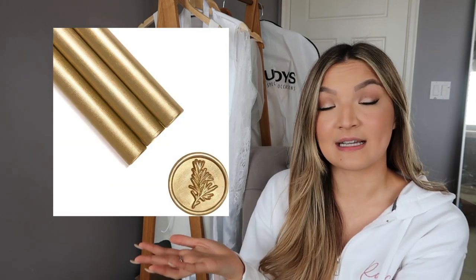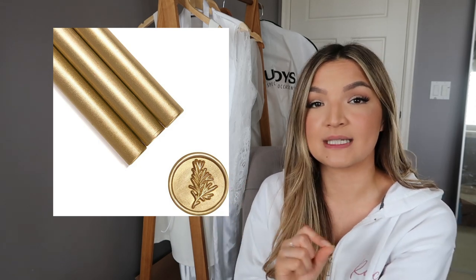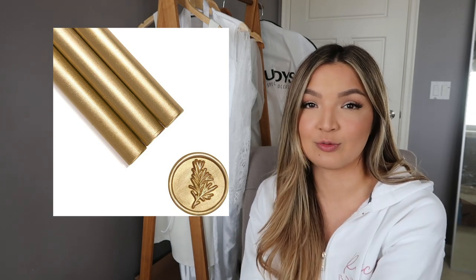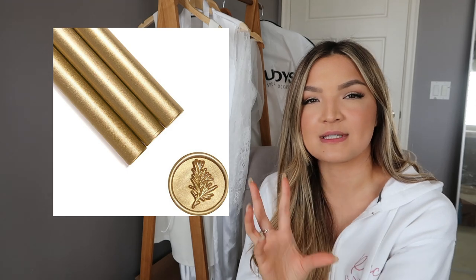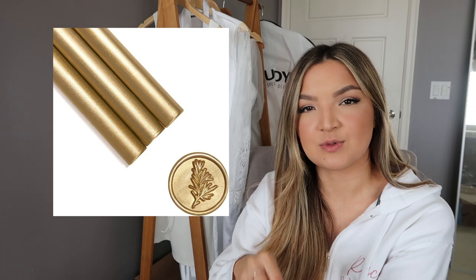I got these wax seals, and I looked for one that was a very specific shade of gold because I really did not want a yellow gold. I wanted a champagne gold. That was the gold I was going for throughout our entire wedding, a very light colored gold, not too yellow or bronze, almost like a whitish gold, champagne gold, you know? So we got these wax seals, which ended up perfect.